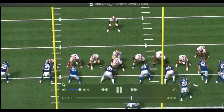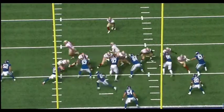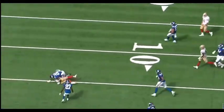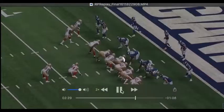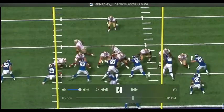All right, here we go. Defensive line, everybody up. It's probably going to be a run play, maybe a little bit of play action. It is a play action. It's a fake. Good job by, what was that, 20? I think it's Julian Love. I should know the players' numbers by now. But take a look at the defensive line right here. Let's see how they do.